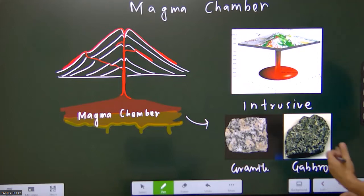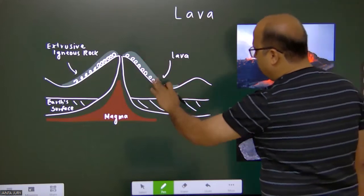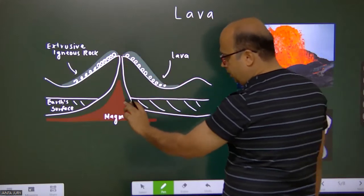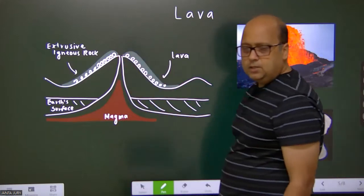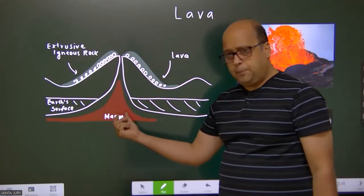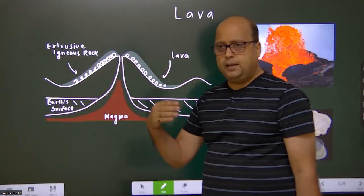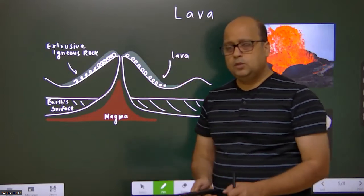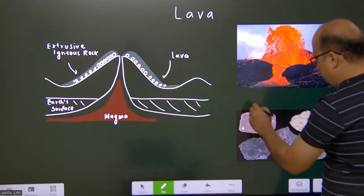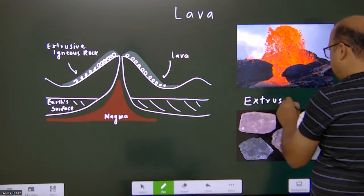Now, let us see the next area where rocks can form, and that is lava. What is lava? Once magma comes out on the surface, the portion of the hot molten material on the surface is known as lava. There is a basic difference between magma and lava. Magma is a pure material, and when this magma melts some portion of the crust, it becomes impure, and we form lava. Once lava solidifies, it forms rocks, and these types of rocks are known as extrusive rocks.